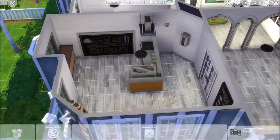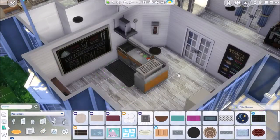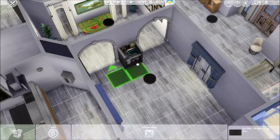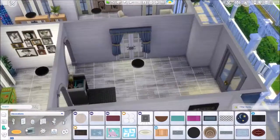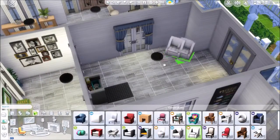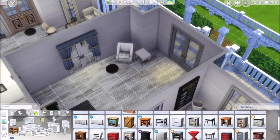So we're working on the kitchen and stuff like that, and, oh, the best part, okay, I'm a little distracted today, but yeah, the best part about this kind of build is that it actually works.